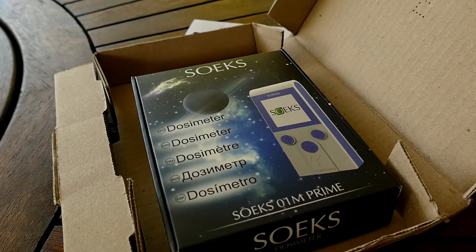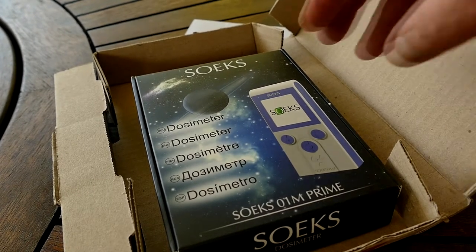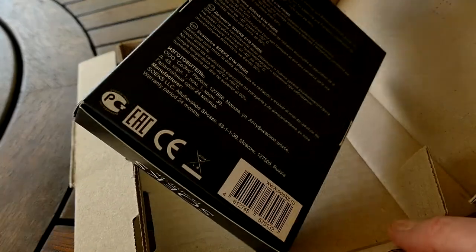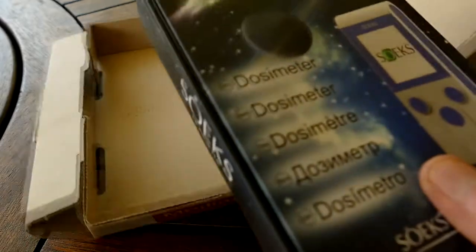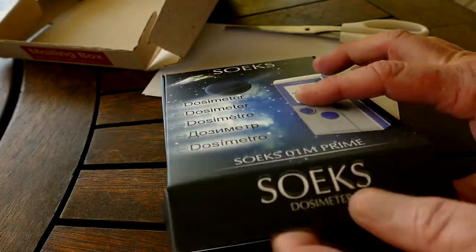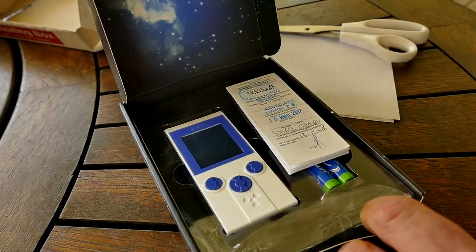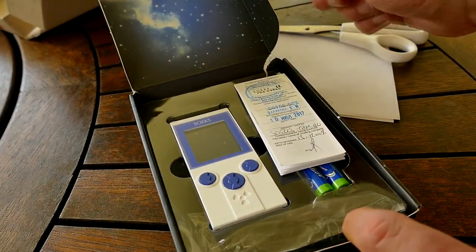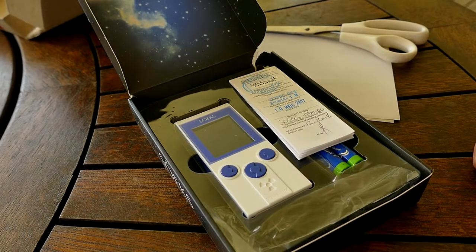What is it, you say? Let's just check focus and see. That should be on. Oh, it's in Russian. And this is it. Oh my god, it is small. Very small. Oh, good things come in small packages, I reckon.